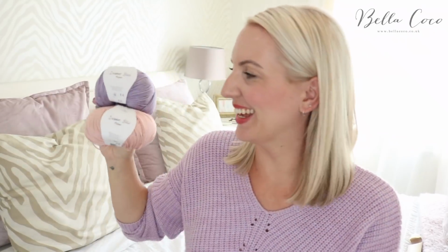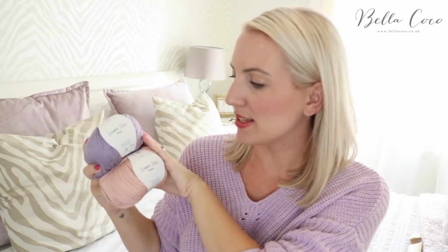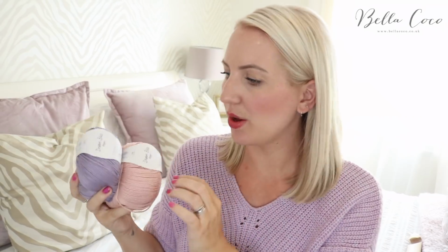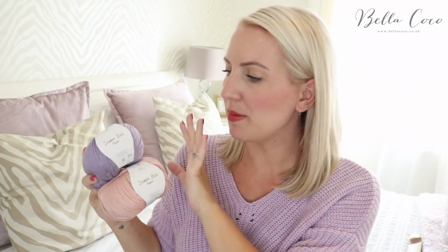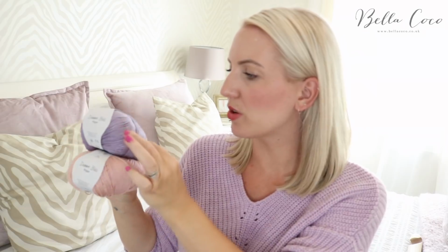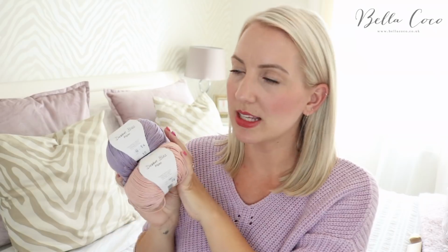But I also picked up, and again matchy even matches my jumper look, I picked up this Debbie Bliss Piper yarn, which I really wanted to give it a go and see what it was like. Debbie Bliss has recently had a restructure with her company, and she's been picked up by Love Crochet, which is really good because I think she stopped trading for a while or something like that. But this looks beautiful. I really want to do a little bit of knitting soon.